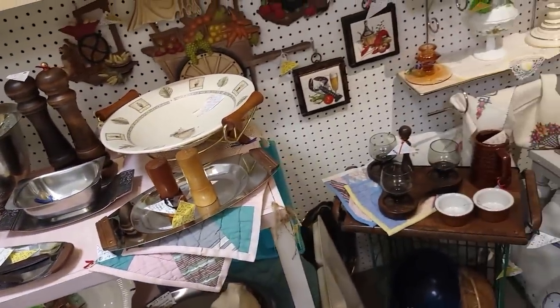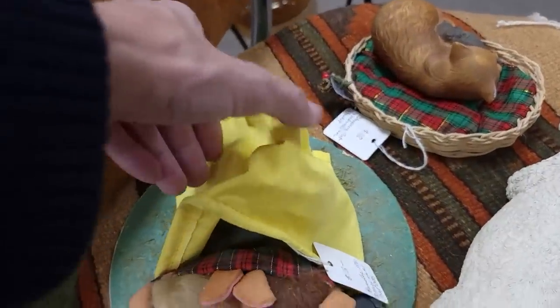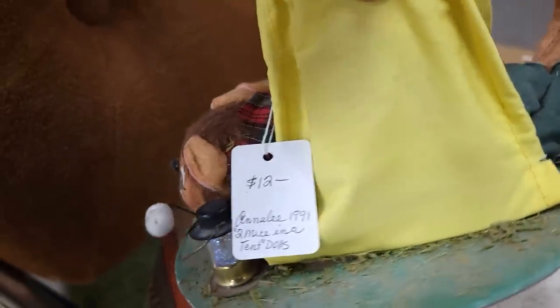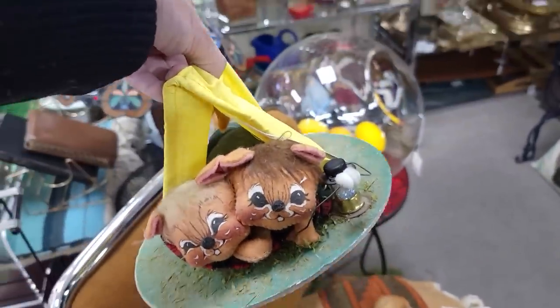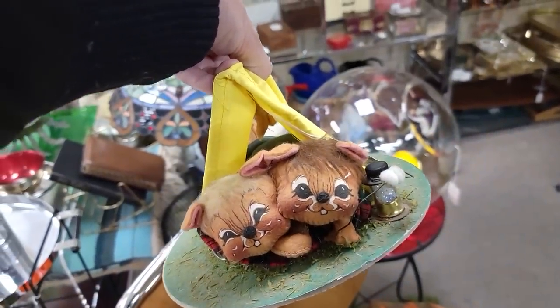Okay. This really adorable Annalee. Oh my goodness. It's a 1991. It's $12 with a 20% discount. Okay, that one's coming with me too.